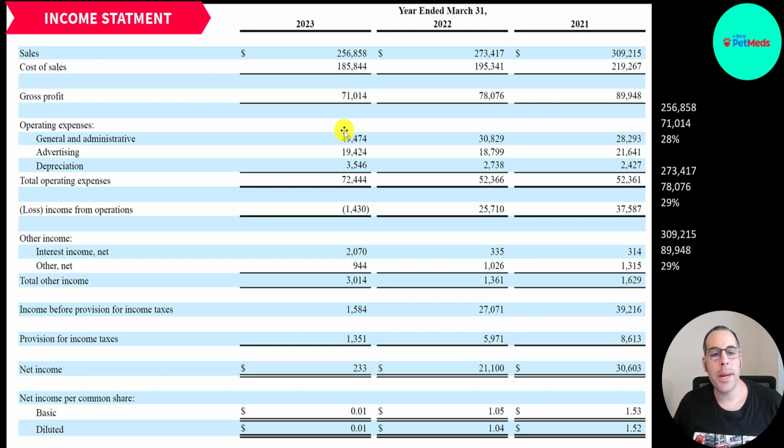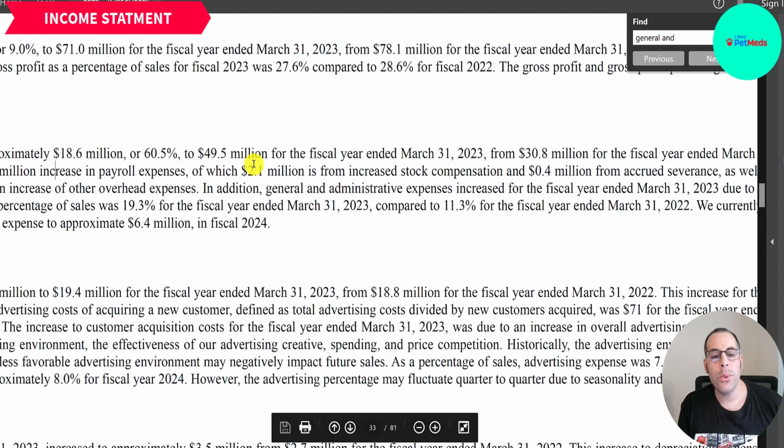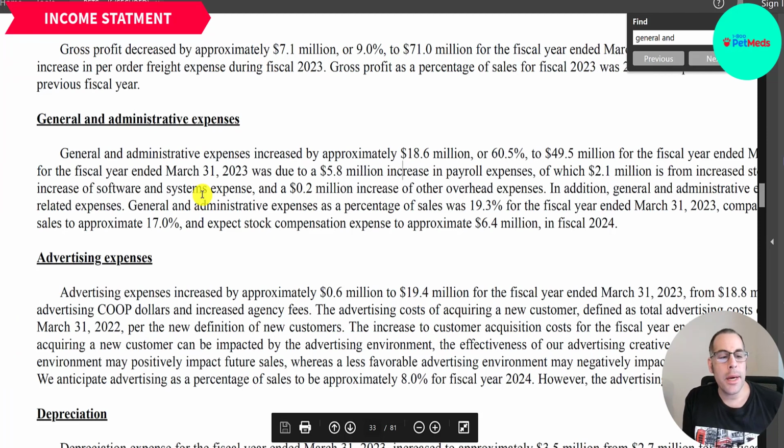Then you have general and administrative expenses, 50 million. That's up a lot from prior years. G&A expenses increased 19 million when you compare 2022 to 2023. The increase is from 6 million in payroll expenses, 2.1 million in stock-based compensation, 400,000 accrued severance, 1.9 million in professional fees, and a $1 million increase of software and systems expense.